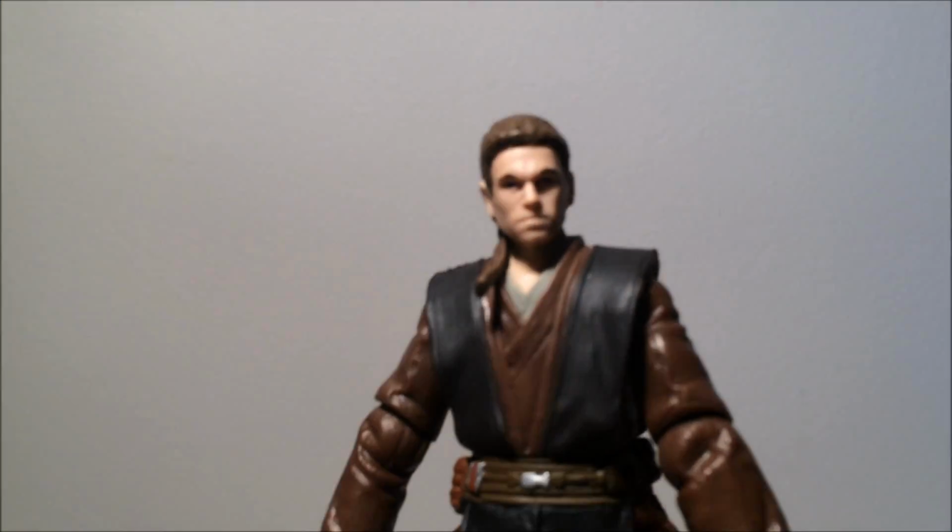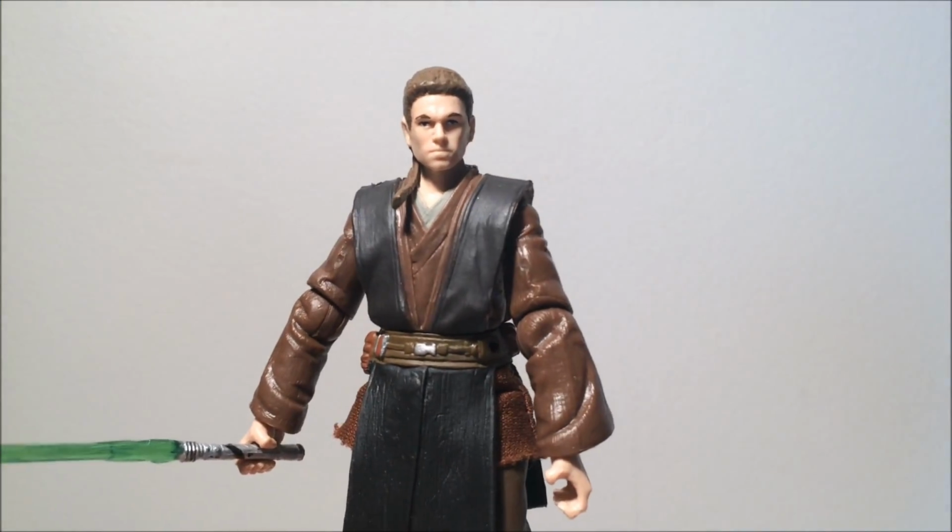Number 3. Now this figure's recently just come out in the Black Series, and I dare say it was probably slated for the Vintage Collection at some stage, but it didn't quite cut the list. This is a really good figure. This is one of the best figures that has come out of the Black Series 3 3/4 inch line. It is Anakin Skywalker from Episode 2, Attack of the Clones.